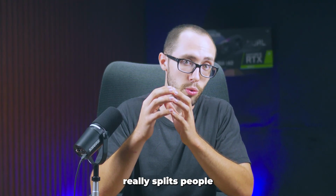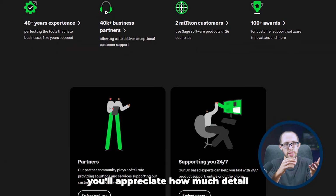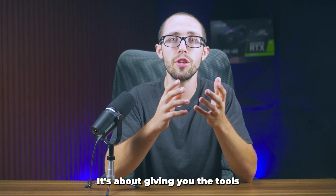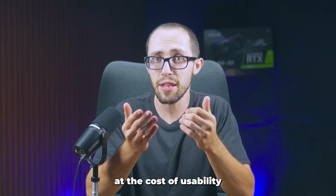But here's where Sage really splits people. On one hand, it's deep and powerful, and if you know your way around accounting, you'll appreciate how much detail you can squeeze out of it. It's not just surface level bookkeeping, it's about giving you the tools to drill down, analyze, and keep every financial record tight. Now, on the other hand, all of that comes at the cost of usability.